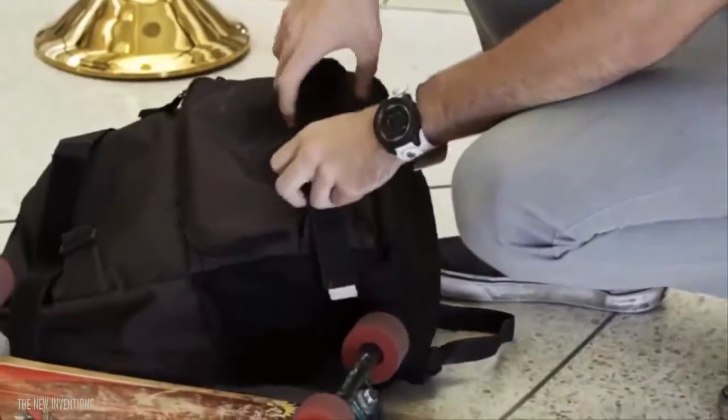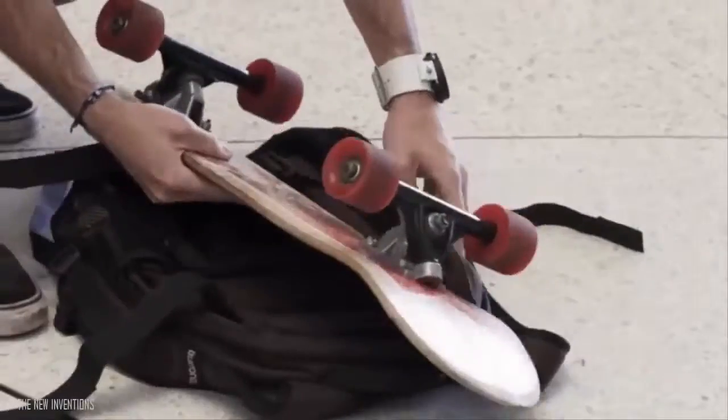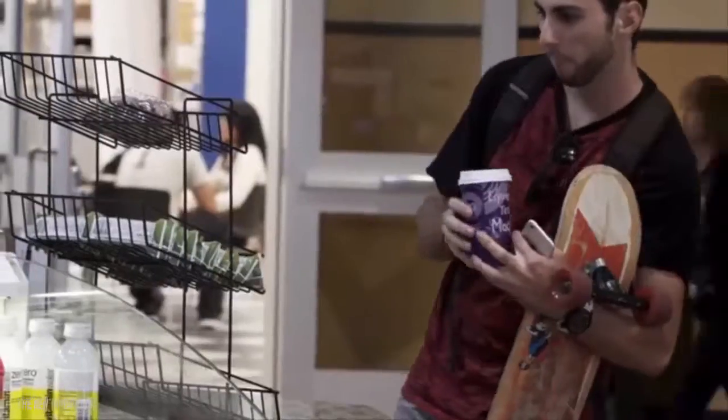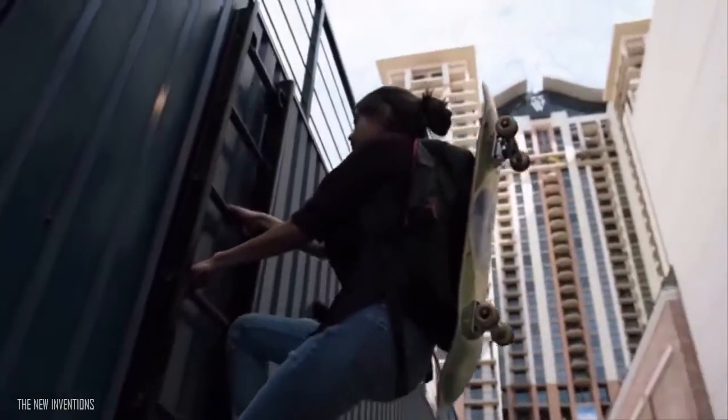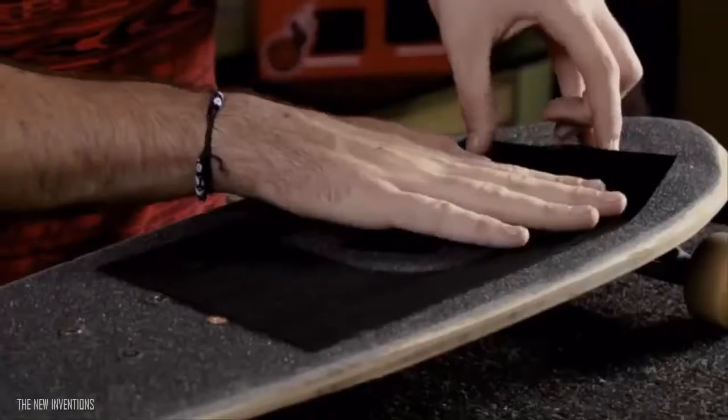Until now, riders are left with untimely and inconvenient options: the inaccessible two-strap system and the dreaded hand carry. Through the use of Unity Velcro Grip, our backpacks unite the board to the rider itself. Riders simply peel and apply the pre-cut design onto their board, which allows them to quickly stick it onto their backpacks.